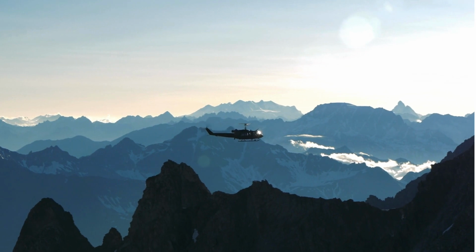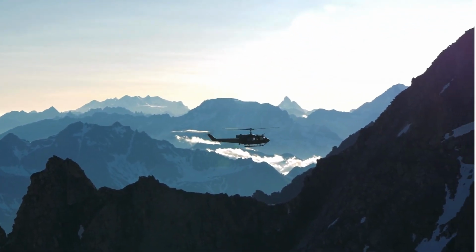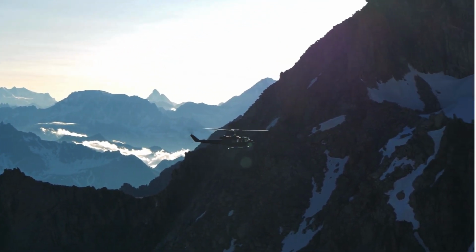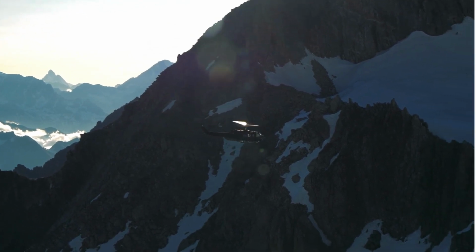There must be some drawbacks too. You're right, there are trade-offs like with anything else. Helicopters tend to be more mechanically complex than airplanes, so they need more frequent maintenance and are generally more expensive to operate. And they're not exactly known for being fuel efficient, are they?